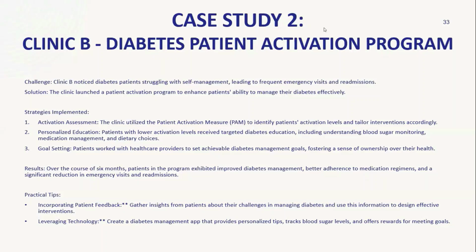Again, going back to our patients, gather those insights from them about their challenges and use that to design effective patient-centered interventions. And then maybe create an app, or recommend an app after you've done some research out there about which app works best for providing those personalized tips, for helping them track their blood sugar levels, and giving that digital dopamine for meeting goals.